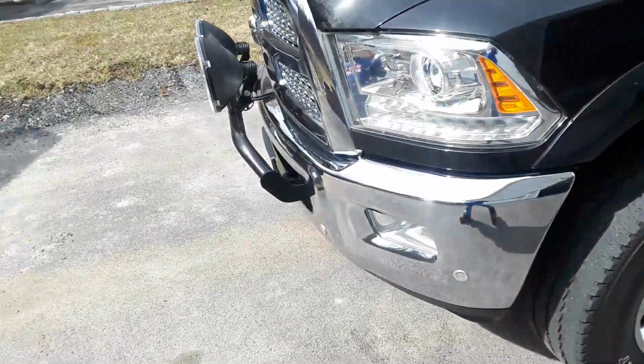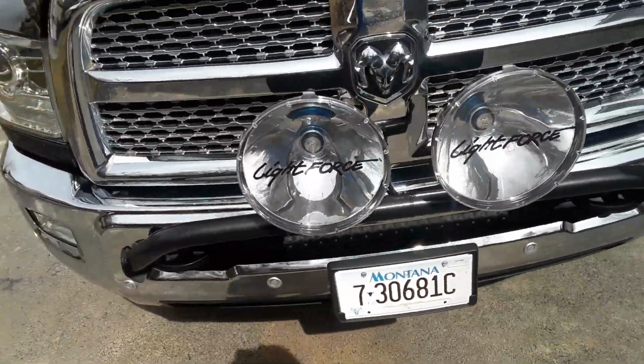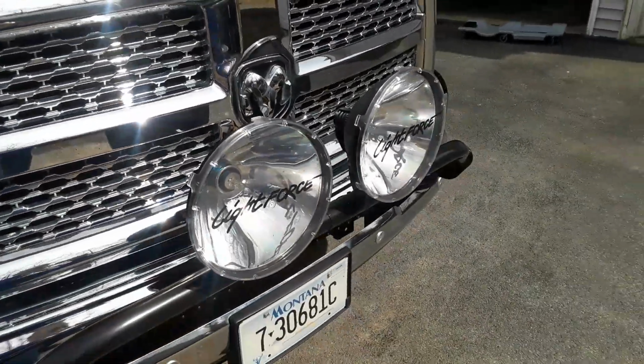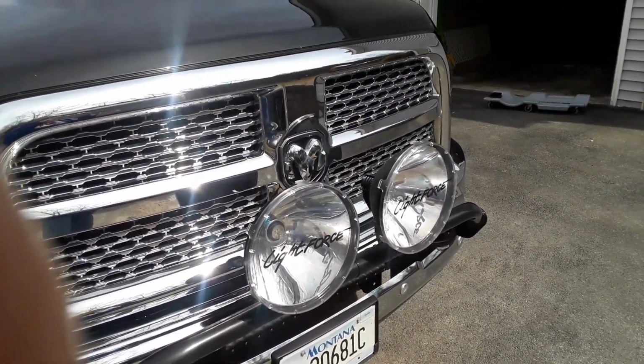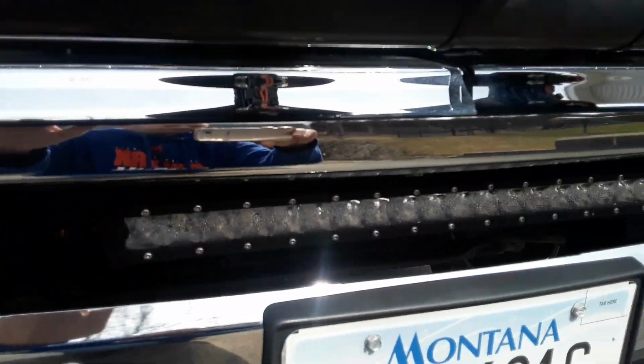Some of the things I've done to it so far: added some lights to the front. These from Light Force, they'll shoot about a mile, a little under a mile out, and then a light bar underneath.